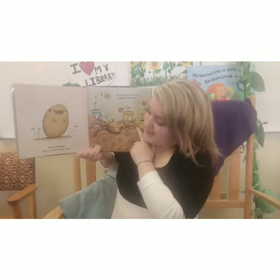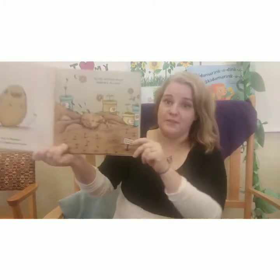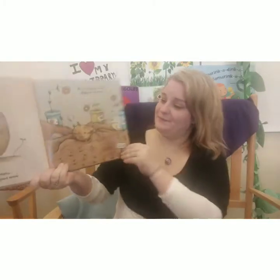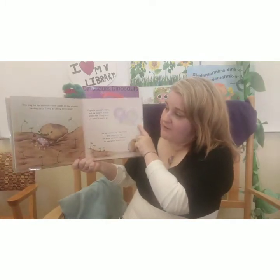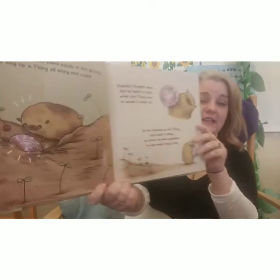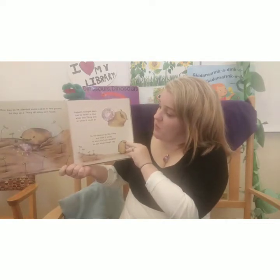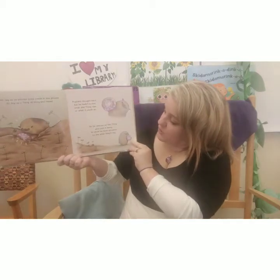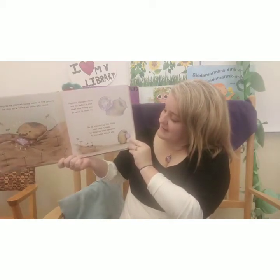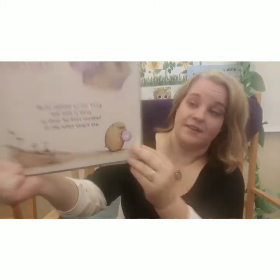This is Pugtato. He is a simple little spud. He can often be found digging in the mud. One day, as he plants some seeds in the ground, he digs up a thing all shiny and round. Pugtato thought hard, but he hadn't a clue what this thing was or what it could do. So he cleaned up the thing and took it away to show his best buddies to see what they say. See it? It's a nice round thing.